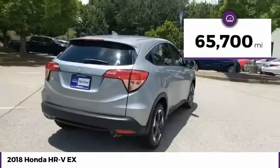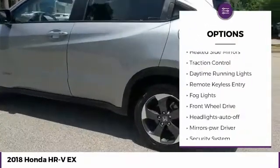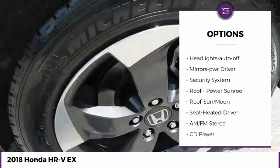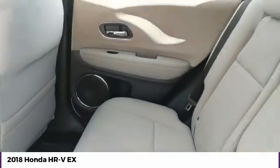This vehicle has less than 70,000 miles. Here are some of this vehicle's great options: aluminum wheels, heated side mirrors, traction control, daytime running lights, remote keyless entry, fog lights, FWD, headlights auto off, mirror memory, security system.